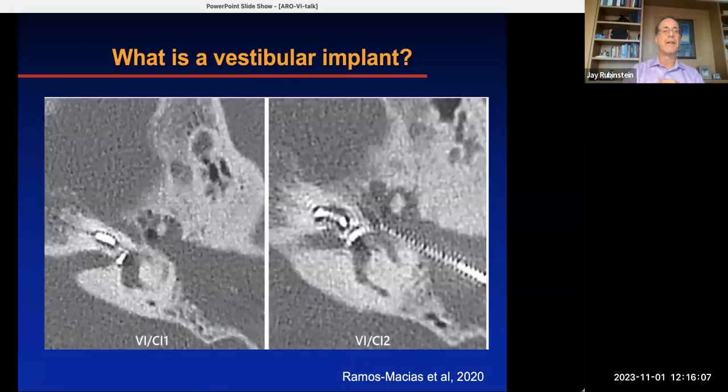And if you look at a CT scan of their first two subjects, the left is their first subject, the right is their second subject, one can see an electrode array in the cochlea, and one can see three, you can even count them, 3 electrodes within the vestibule of that same ear, with a similar arrangement here. And they don't modulate their stimuli going into the vestibule. They provide an ongoing unmodulated pulse train.